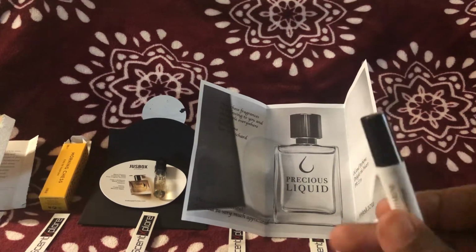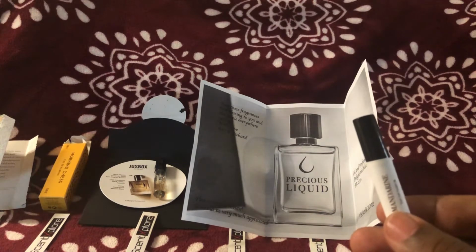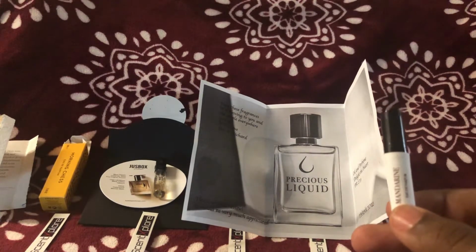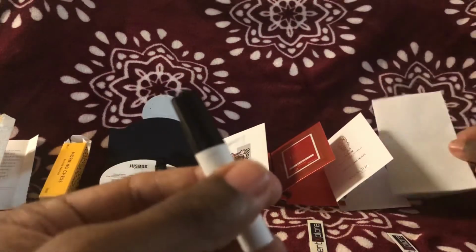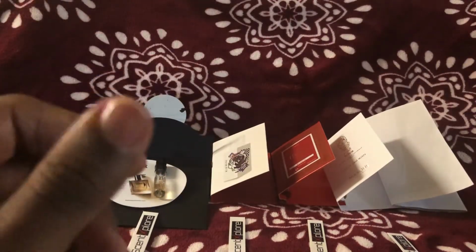So far I'm getting just the mandarin, nothing else. But it's very refreshing, very fruity, very delicious smelling. This makes me want a mandarin orange. Not really picking up anything else, but that's fine. I'm not expecting every single fragrance to be overly developing and have all this depth and whatnot. Put this one in the bag. All right.